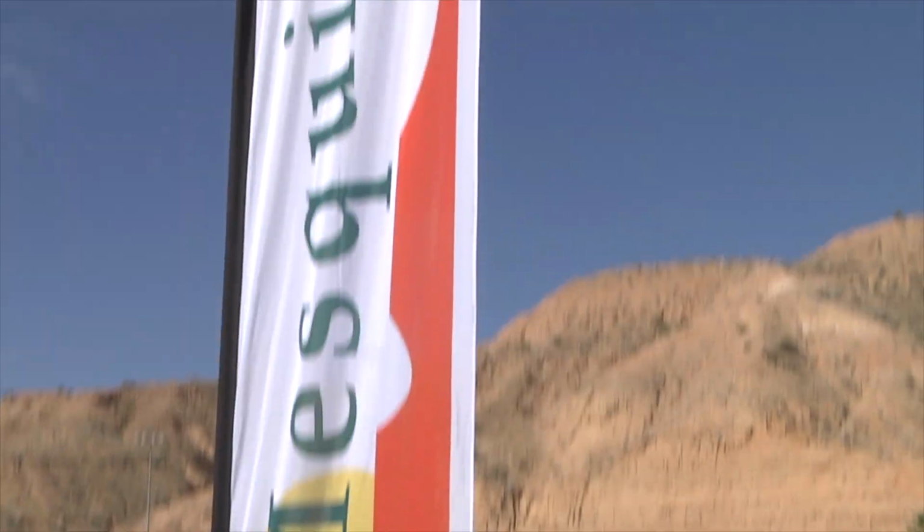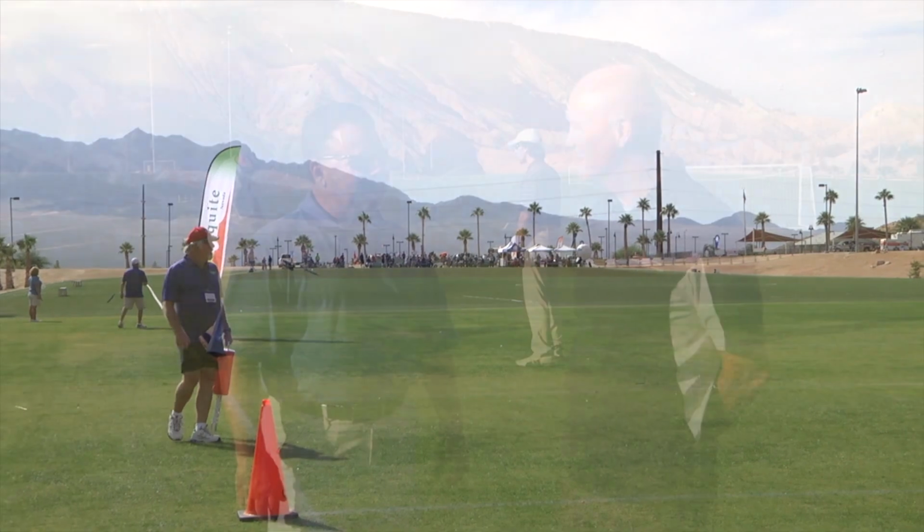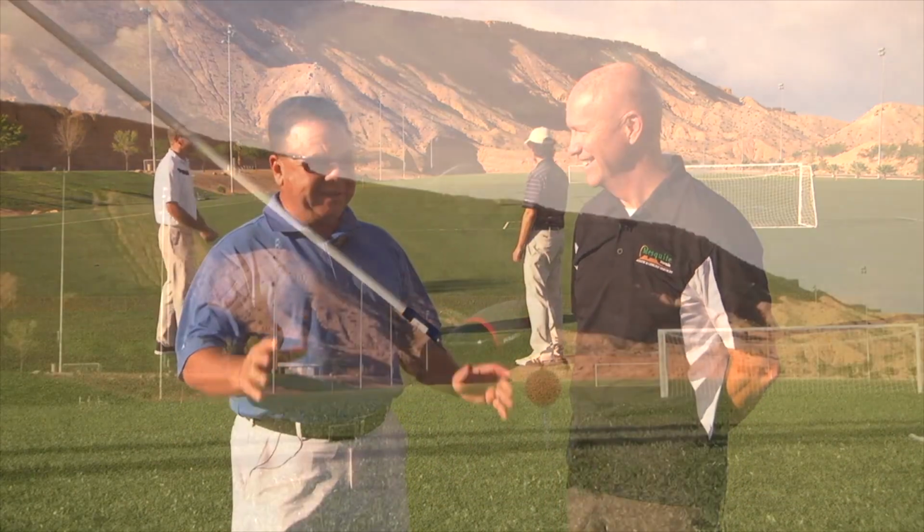Must be fun having a championship in your own town. Oh, any city of our size that has a world championship is phenomenal. And we're thinking of moving it back to 500-yard drives. That's beyond belief.